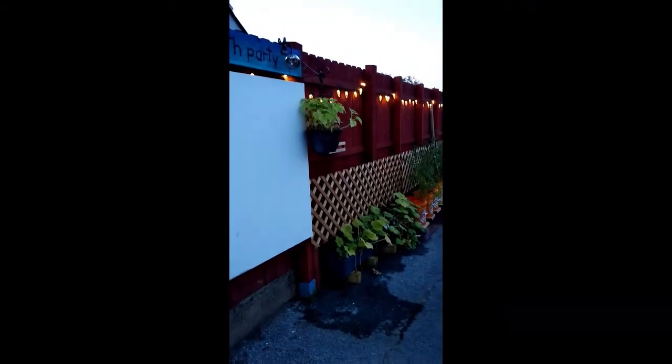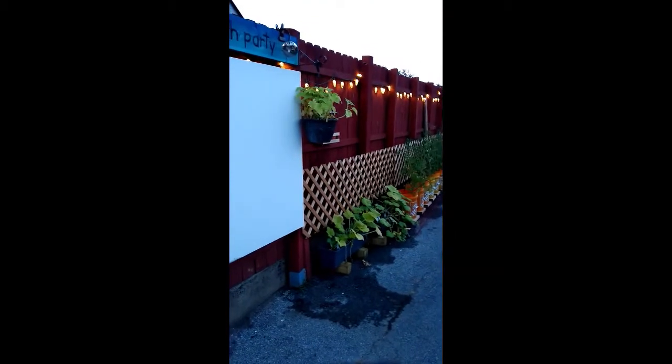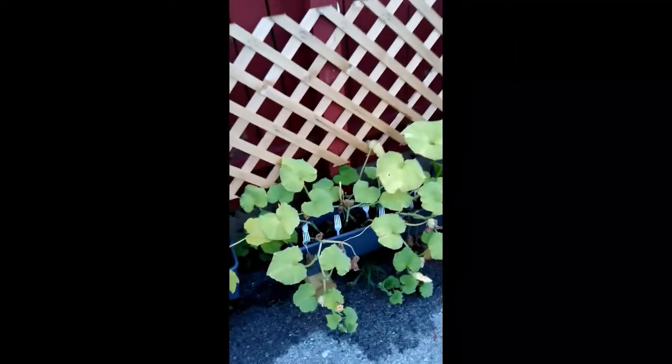So we live on a quarter acre of land, still working on it, and I will try to do as much as I possibly can. These are, and they're not started yet, lemon cucumbers, and I'm excited to see what they actually look like when they're here. The heat has really been harsh on my plants.